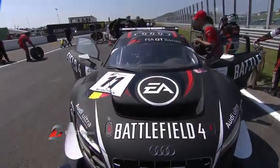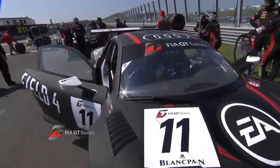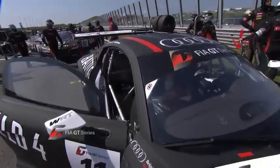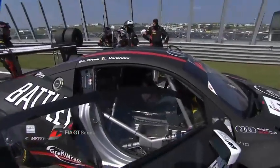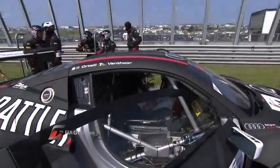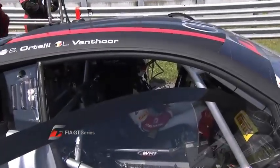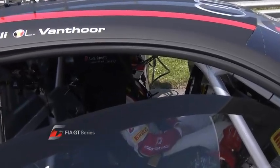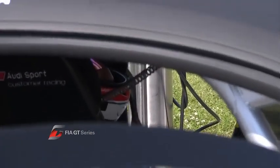And as the large attendance that have come here to Zandvoort watch on, Ortelli and Van Thorp are leading the championship, so second place for them would still be pretty decent as far as the championship is concerned, because their main rivals at the moment are Edvard Sandstrom and Frank Stippler, and they are third. So they're ahead of their main championship rivals.